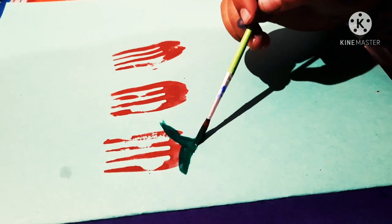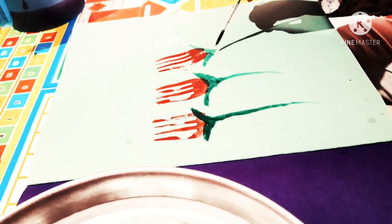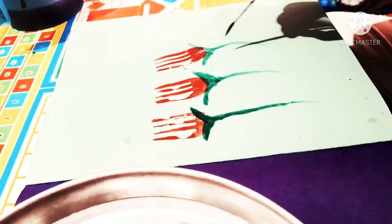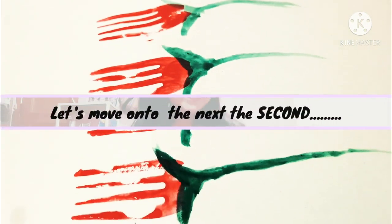Now, I need the paintbrush. Carefully. Okay, now, there is 3 beautiful flowers, guys, with our fork. Now, we need 4 things. That is a sponge, a paintbrush, and paint and earbuds. Earbuds, we really need earbuds. Okay, first we need the color brown.